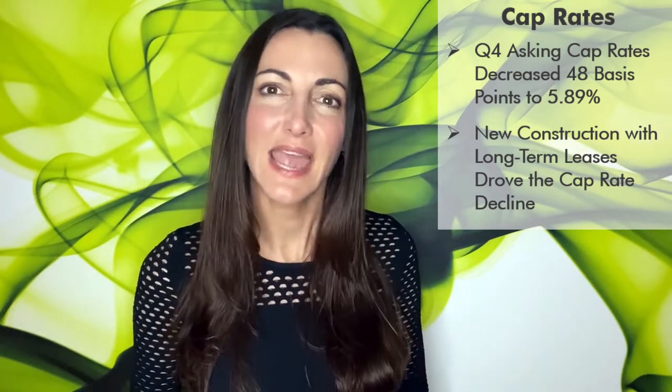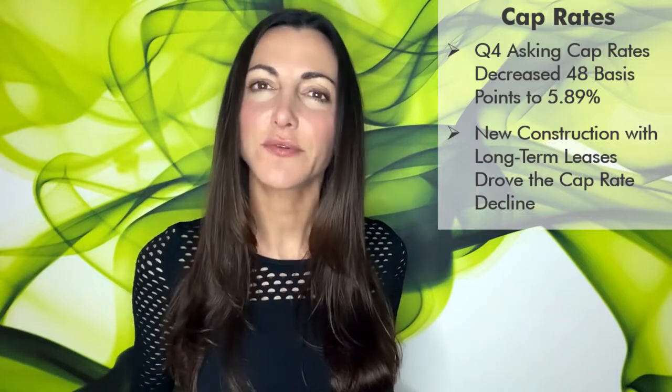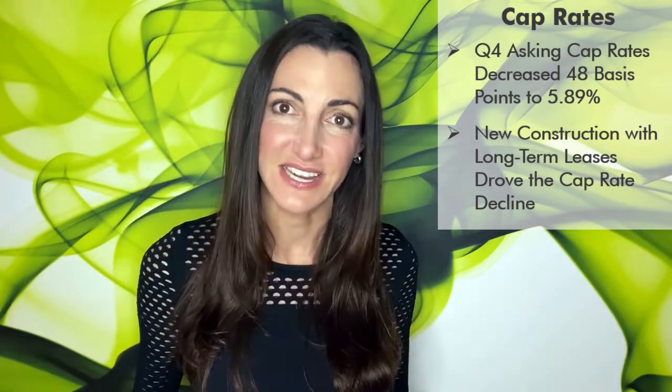However, note that this cap rate compression does include service and collision centers, which led the pack in new development last year. In general, new construction with longer-term leases will drive cap rate compression no matter the sector. The overall trends in the space are interesting as well.